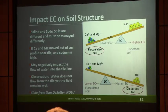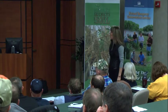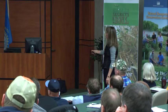So it may negatively impact the flow of water from a tile line. Water doesn't flow from the tile if the field still remains wet. So that's why, when it comes to tiling in South Dakota, you need to know what your subsurface soils are. You need to know what types of soils you have there, because if you do have sodium down deep, tiling is not really a good option.